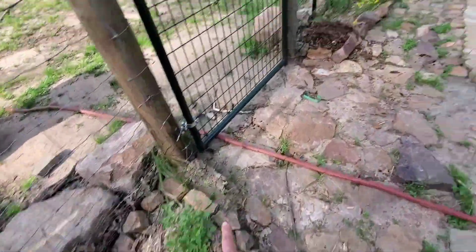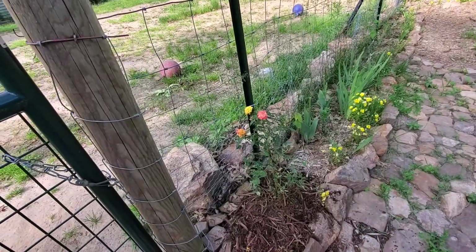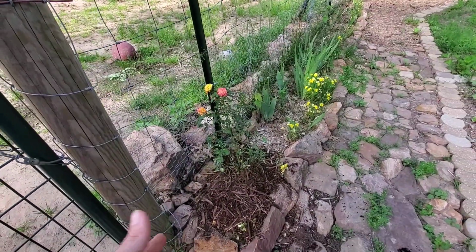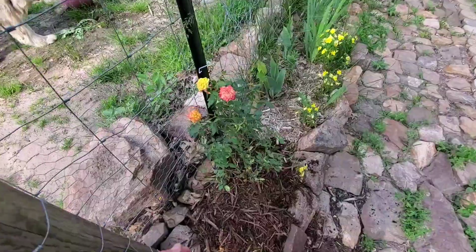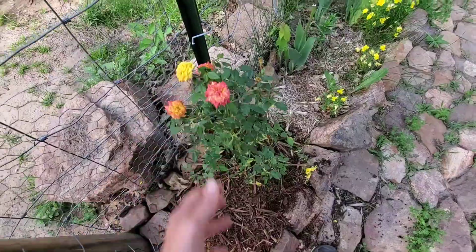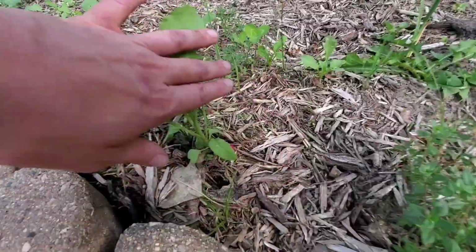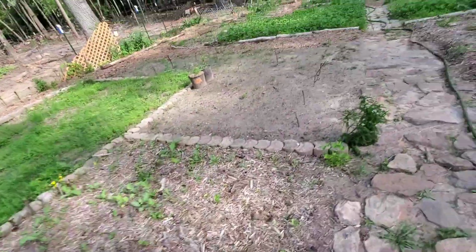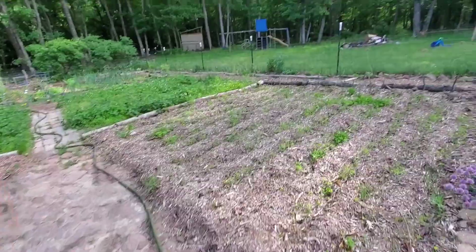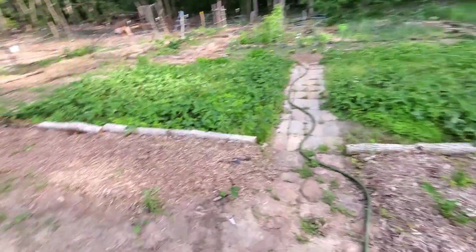This rose is doing good. This one, which had started off great, died. I'm not sure why it died, so I went out and bought another one of the same type because I just love that. I need to have one on each side. Radishes are doing all right. You can see that. Carrots are doing great. I have actually been weeding it a lot, and then a lot of weeds come back.